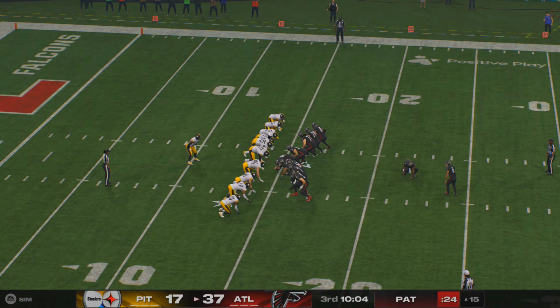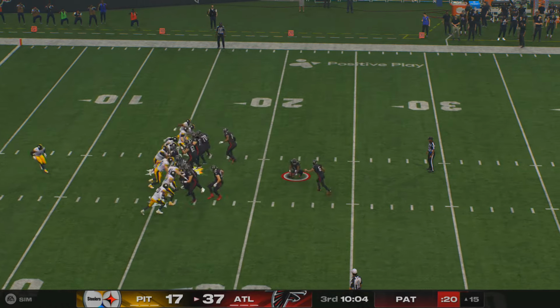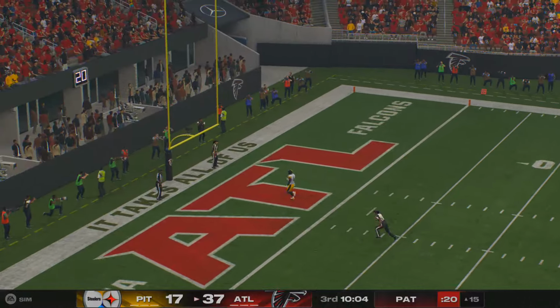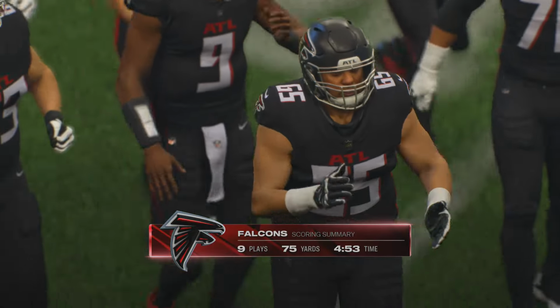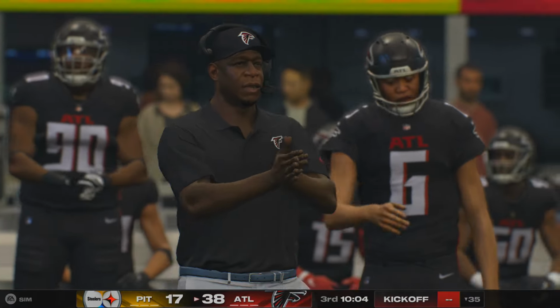Not only pulling away, but you mentioned that slowly but surely. You also drain clock, too, with a drive like that. So you really give yourself an advantage. Extra point by Koo, up and good. And the lead now to 3 touchdowns at 21.